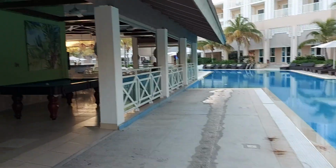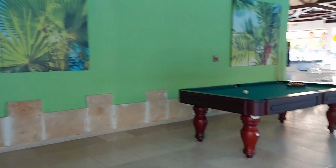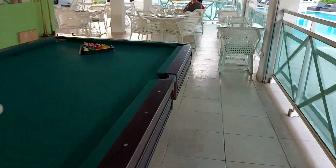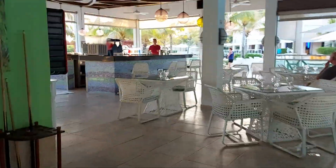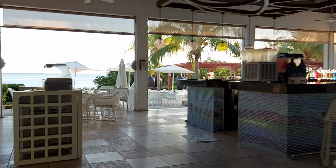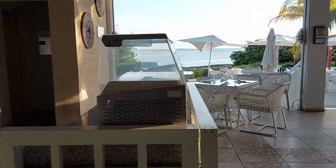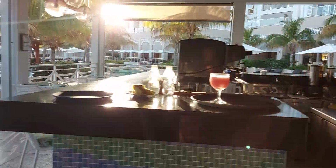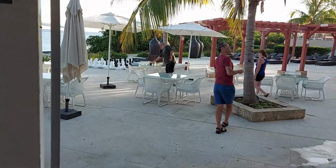As I walk back towards the 24-hour grill, there is a picnic table. There is a pool table and places to sit. This is where they make the pizzas. Be patient, it takes a while. You're on holidays. And everything's outdoor seating here.